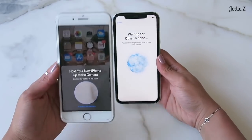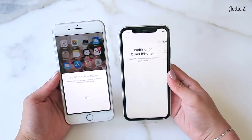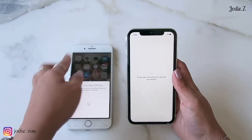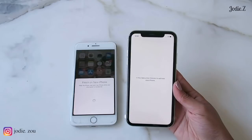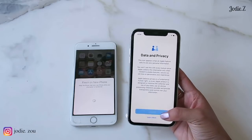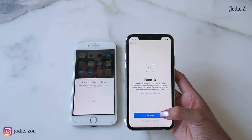Ooh, alrighty, this is the cool part that I was talking about last time. I believe that worked. Let's have a look. Enter your passcode of your other phone. I do apologize for this really annoying flashing light here for you guys. Might take a few minutes. All right, okay, so data and privacy. All right, don't really have a choice. I must continue and I will not spaz it again because I can see that it's working.